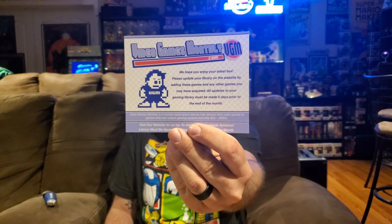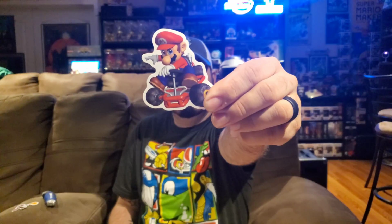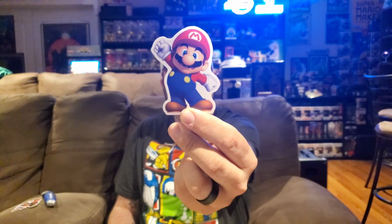Alright, so next up we have the card that tells you to update your library so you don't get duplicates. And also I think this is like a thank you note too. Alright, so next up we have some stickers. So this must be our trinket this month, which is some Mario stickers. I'll show you that one. We've got Mario Kart 1, and just the standard Mario. So those are pretty neat. I haven't ever got stickers before, so that's different.